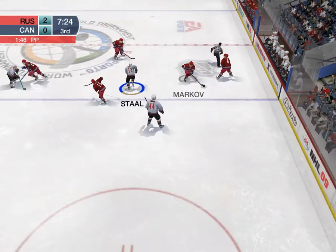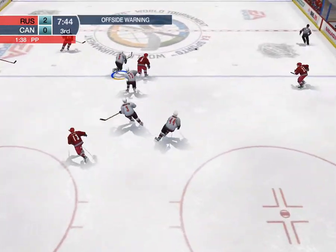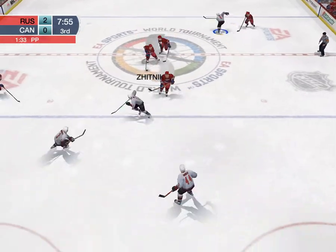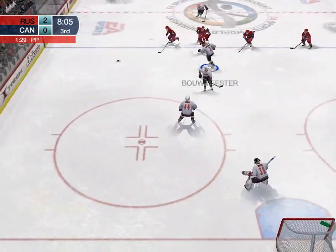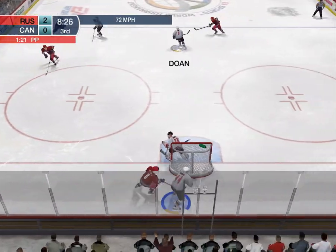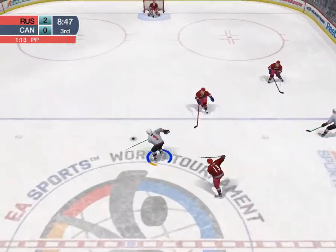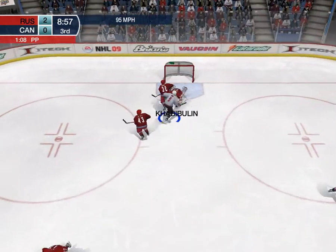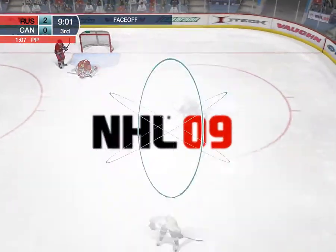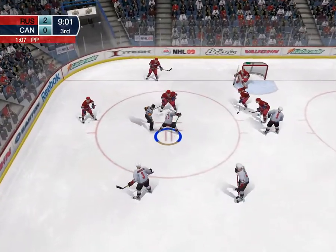Russia wins yet another faceoff. They bring it over the line. He'll go at him one-on-one. Now he passes the puck to Zhitnik. Now a pass up to Ovechkin. Saved by Brodeur. Here comes Shane Doan. Saved by Habibulin. He showed good reflexes on that save. That was a great one, that's for sure.